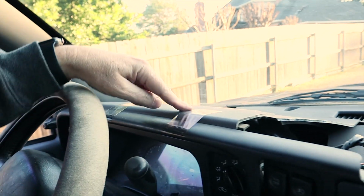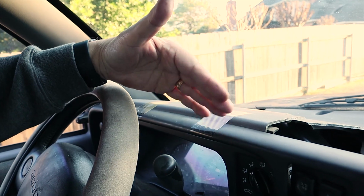Gas, registration, inspection. My last video said that it was inspected, and now I've got registration. So at least from the registration standpoint, I'm good through January of 2021. I've kind of taped up the dashboard here, this trim, because it was flopping around a little bit. I know it's kind of ghetto, kind of rigged up, but it's just to drive and see how much of a headache I'm actually getting into with this truck.